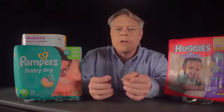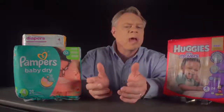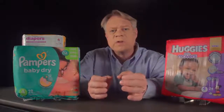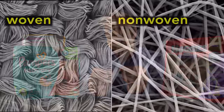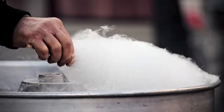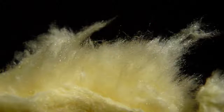You would think that something this absorbent would be woven like cloth, but to weave a fabric with varying channel size would be extraordinarily difficult and expensive. Instead, to construct the surge layer, diaper companies use non-wovens. In a woven fabric, the strands are carefully interlaced, but in a non-woven, polymer fibers are suspended in air and then deposited on a moving belt where the warmed fibers adhere to each other. It's a lot like making cotton candy. There, the fibers mat together to make something that resembles cloth, but clearly isn't woven.